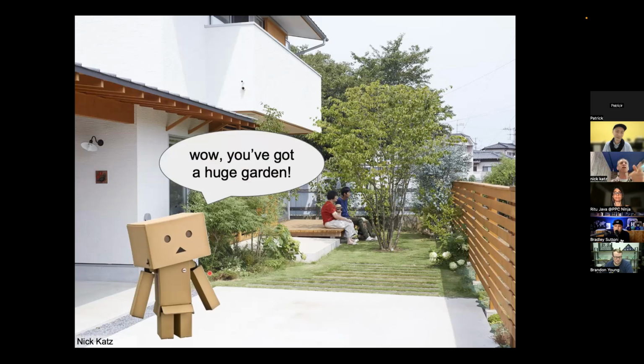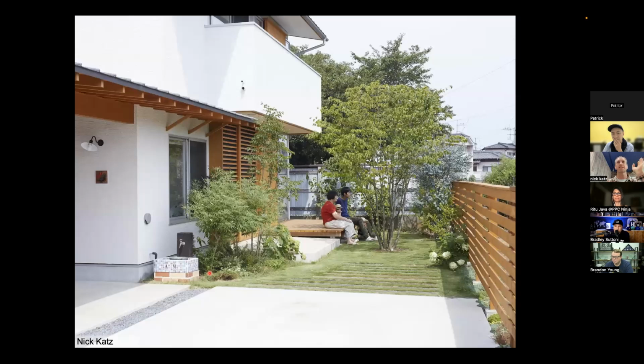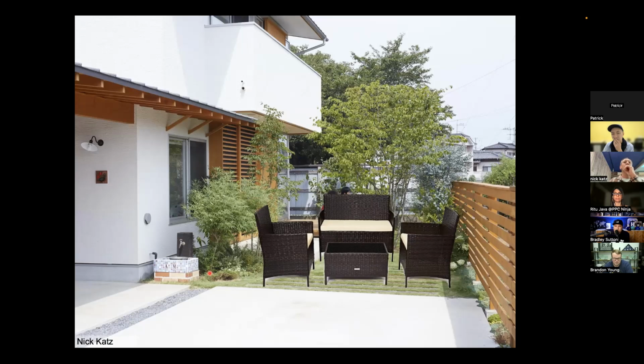So if you jump back to Amazon UK, remember the fifth most ranked product was garden furniture. You look on Amazon UK, garden furniture, the bestseller. You take that bestseller and you put it in the Japanese garden. And you can see the problem that you've got. You have to look into the market in a more holistic way.